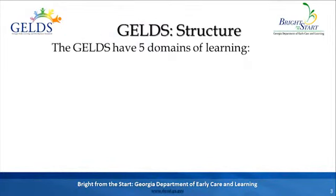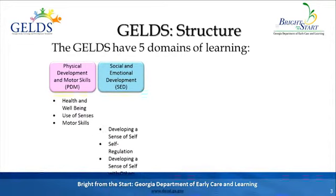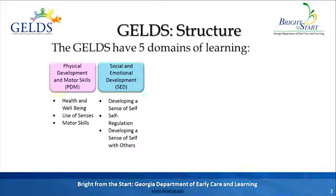Just as a review, let's go over our GELDS structure. We all know the GELDS have 5 domains of learning, the first of which is physical development and motor skills. And under that one, we have our health and well-being, our use of senses, and our fine and gross motor skills. The second domain is our social and emotional development. And under this one, we've got developing a sense of self, self-regulation, and developing a sense of self with others, those important social skills with peers and social skills with adults.